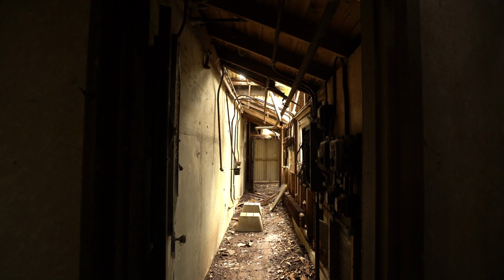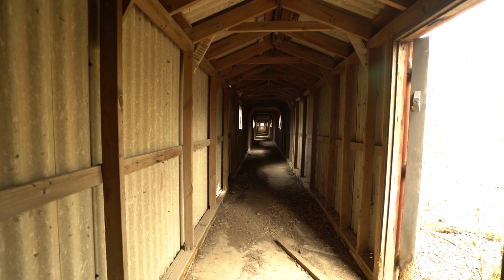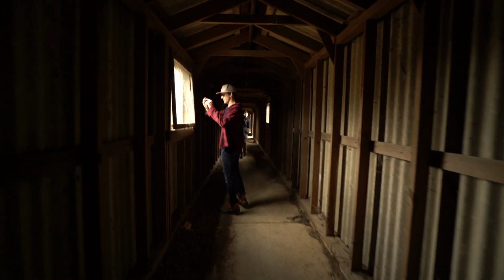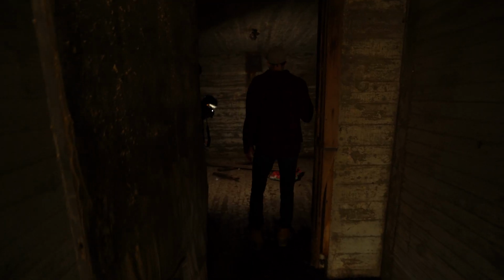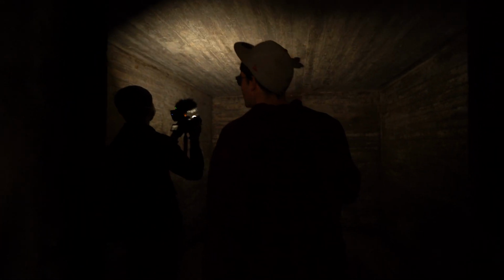What is it? Wardrobe. You see outside, this is like... Yeah, where all the big booms went.